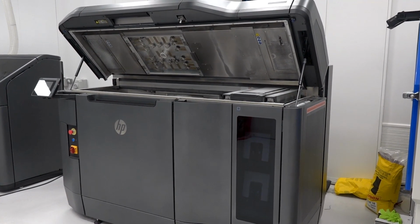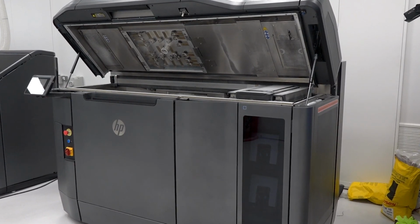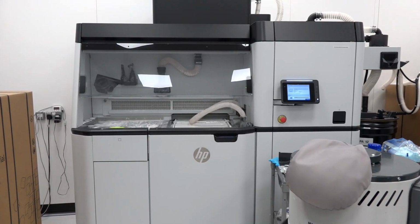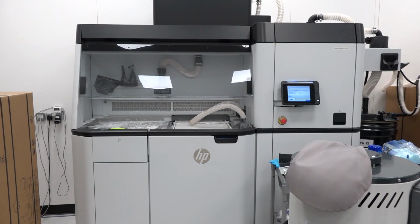Matsuura is super helpful in helping us scale up and manufacture the 5,000 headbands that we needed. What we wanted to do was not produce just 50 or 100, we wanted to produce 5,000 of these. And the use of the Matsuura facilities and the HP technologies has enabled us to do that.